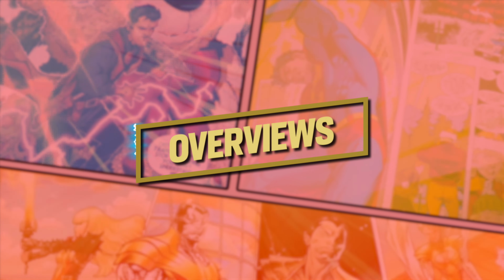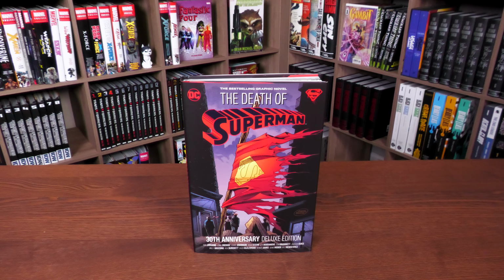And welcome back, everybody. So today we're going to be looking at the Death of Superman 30th Anniversary Deluxe Edition hardcover. This is the latest printing that came very, very late last year, end of the week, as a matter of fact. But today is the first time I'm getting around to looking at it and reading it. Just last week, I was reading the Day of Doom miniseries that's included in here.